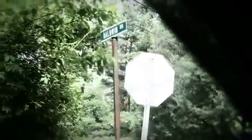I just passed the Baldwin sign. It's like a and then there's the stop sign right after that. Using this other part of memory that is often called the visuospatial sketchpad, because it's specialized for visual spatial information, for holding that information just for a few seconds.